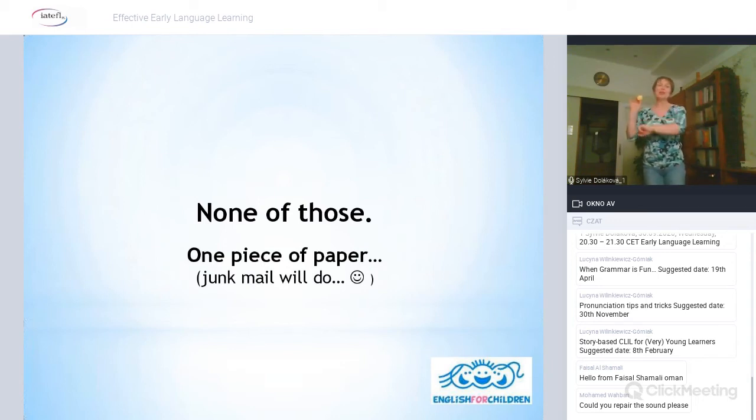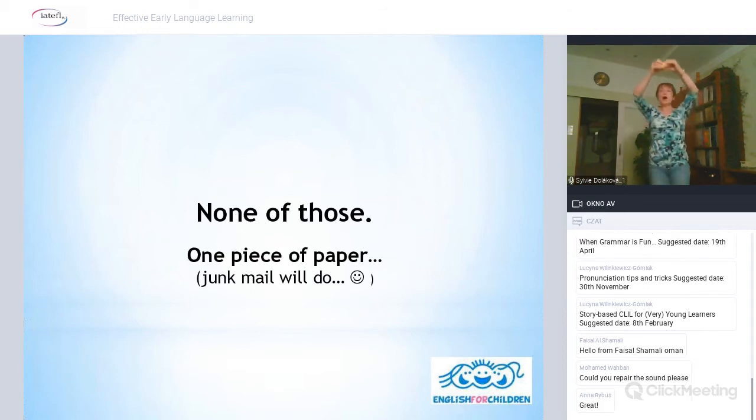We sing several times so that the children get used to the tune and the words. And then, now, let's go up, up, up, up, up, down, down, down, down, down, up, up, up, up, up, down, down, down, down, down, around and around, up, up, up, up, up, down, down, down, down, down.